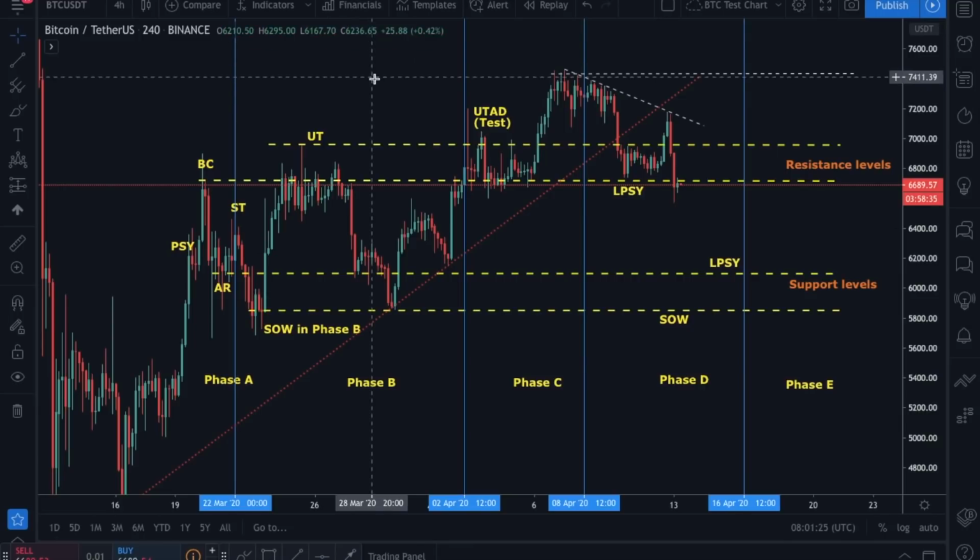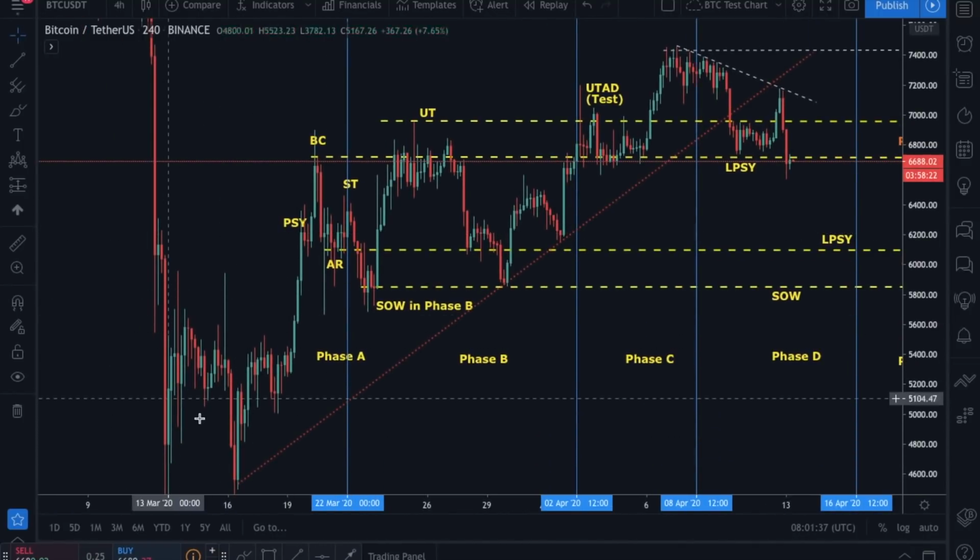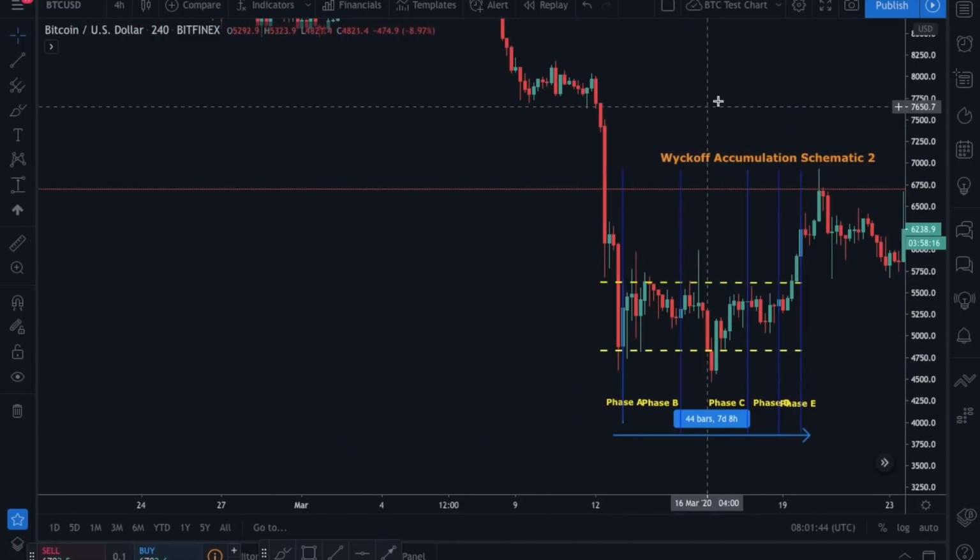So looking at this current Bitcoin price movement, as I said, we are today not going to talk about the distribution phase only, but also the accumulation phase, which we can see it here appearing, right? So this accumulation phase is the first phase before we see this kind of price movement. So that's why it's very interesting to understand. Right now, I have prepared the accumulation phase for you.